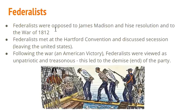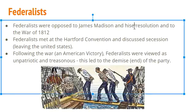And the Federalists were opposed to James Madison and his resolution and to the War of 1812. So they did not agree with the War of 1812. They did not want to fight in it. And Federalists met at the Hartford Convention and discussed secession. And that's where you leave the United States. So Federalists were talking about, we don't want to be American anymore, we should leave the United States.